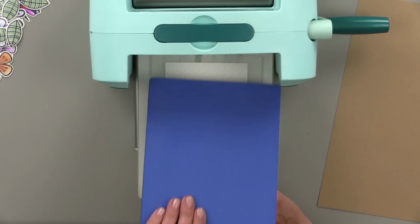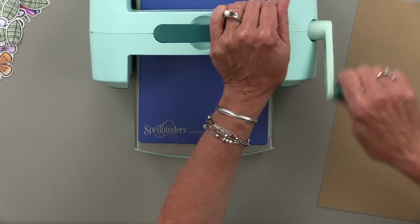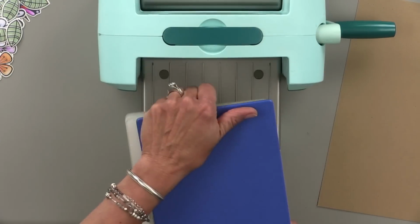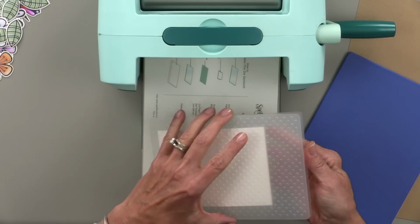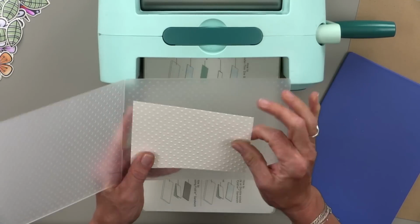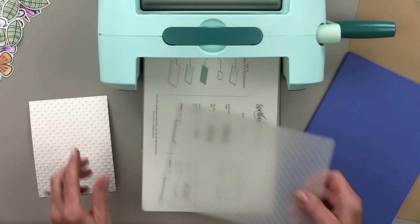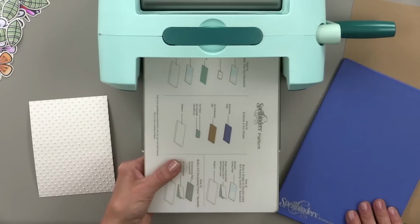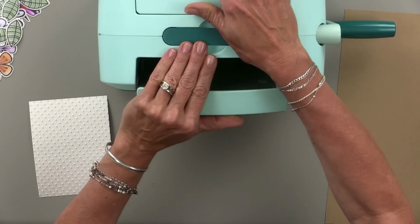Now I'm going to put that in there, and then this plate on top, and then I'm going to get it going. Now I've got to put a little muscle in here. It's going to make a sound as it comes out the other side. But if I can do it, you can do it, because I am not a strong person. Okay, look at that beautiful embossing. I love it. This really is one of my favorite embossing folders. It's timeless. It'll work with anything, and it's like understated elegance, you know? I love it. All right, let me move this out of the way.